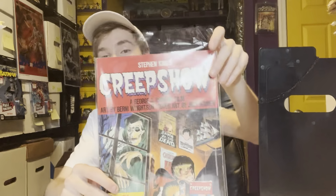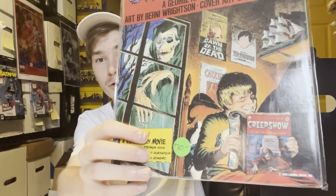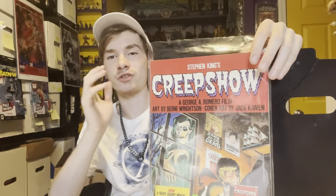And this issue has a Jack Kamen cover. It's beautiful. And the interior art is by Bernie Wrightson. You got 4 major guys on 4 lines. And he said, now this is a tough book. I've been looking for this one for years. So he said, put 7 on. He said he even saw some copies go as high as $120 online.